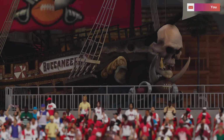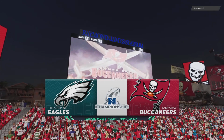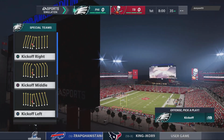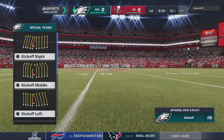Playoff football has come to the west coast of Florida, and we are at Raymond James Stadium here in Tampa. Coming up, it's a battle to represent the NFC in this year's Super Bowl, and we've got a classic in store between the Philadelphia Eagles and the Tampa Bay Buccaneers.